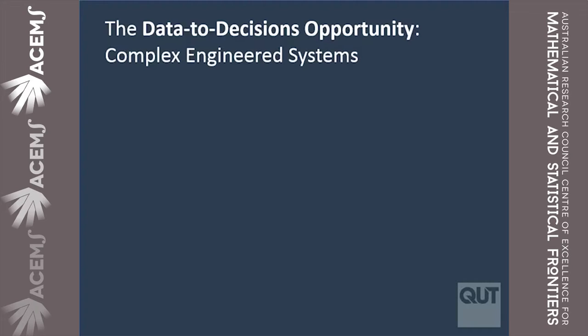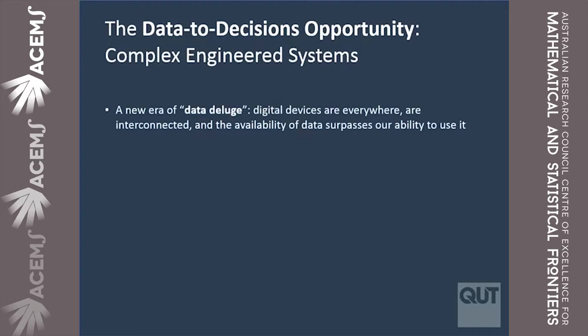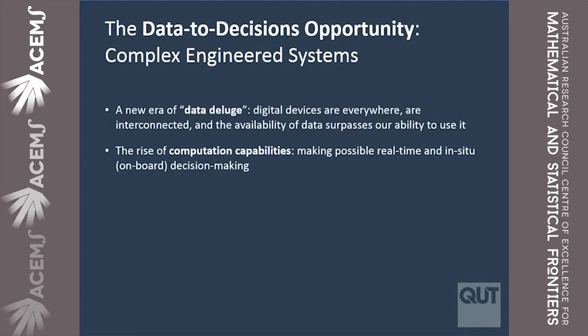Okay, so starting off first with just a few high-level thoughts about the opportunity, and I'm pretty sure I won't say anything here that people in the room don't already know, but at least maybe giving you some perspective of where we're coming from. So certainly we all know that we're in the new era of data deluge, that the digital devices are everywhere, they're interconnected, and in fact, we have more data than we can really use effectively. But there's more than that.